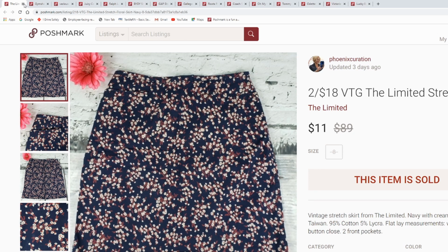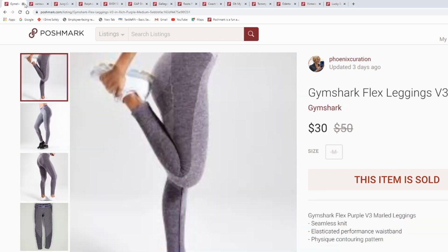So also this Limited stretch floral skirt. It's a little floral skirt. It's not quite vintage, but I would date it probably in the 2010 era. I have no idea where I got it. It was way, way back from the Depop. Boy, we had a lot of stuff on Depop.